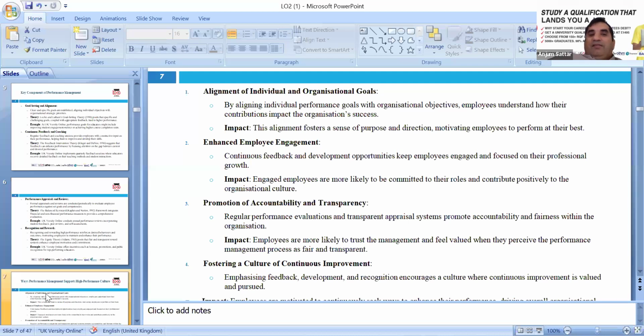So is the individual in line with the overall goals of the organization? That's really what we need. Impact in line fosters the sense of purpose, direction, and motivation. It enhances employee engagement. So if you want to increase engagement, maybe you can arrange a morning coffee, where your employees come, and we just have coffee together, share ideas, and listen to them.